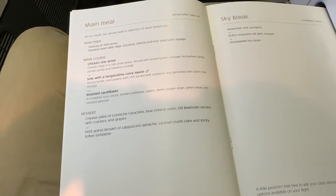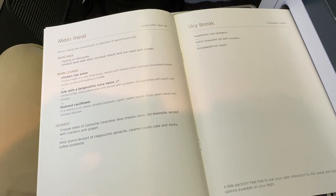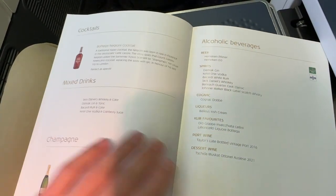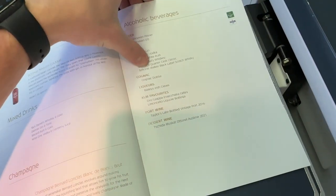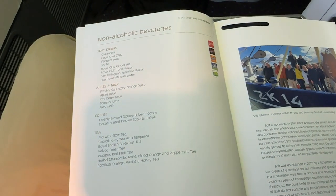I ended up going with the chicken option, which was absolutely fantastic. And as far as meat goes on planes, you can't really ask for much more. So stay tuned for more on that later on. After that, you're gonna find the non-wine drinks. So the cocktails, the champagne, the different alcoholic beverages and spirits, as well as the soft drinks, coffees, teas, all kinds of stuff like that.